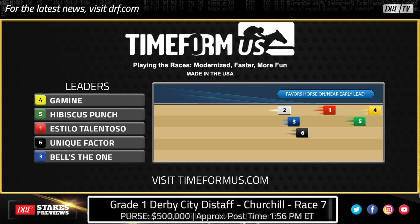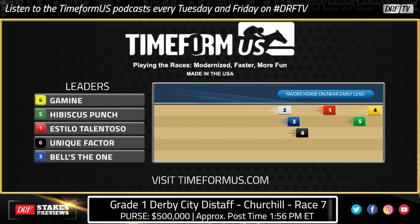Yeah, that's what it looked like. It looked like a morning breeze for her there in the Grade 3 Las Flores. A short field, got right to the top in there, never really had to get down to serious business, won for fun. Going two starts back in the Breeders' Cup, Dan, she runs a race like that, I mean, how many does she win by?